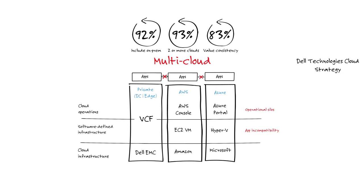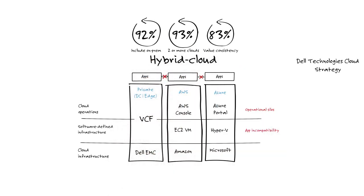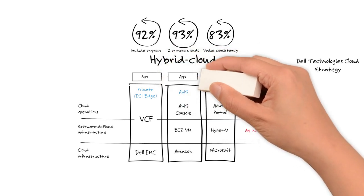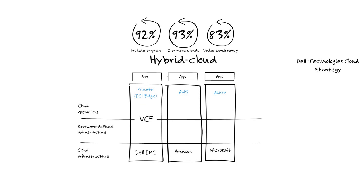At Dell Technologies, we are addressing the complexity of multi-cloud operations and infrastructure by providing a hybrid cloud solution. A hybrid cloud extends our infrastructure and operations from the data center to the public cloud environment and to edge computing scenarios. What this means is consistent infrastructure and consistent operations. Using VMware Cloud Foundation, customers can leverage a consistent virtual infrastructure to ensure seamless application mobility and compatibility across their private cloud and their Amazon and Azure public clouds.